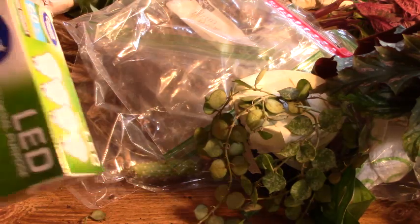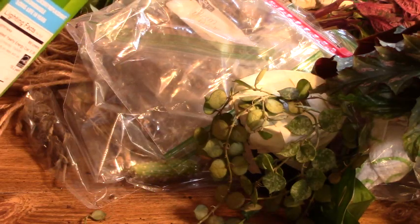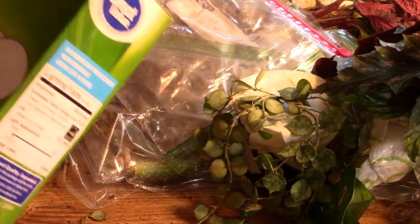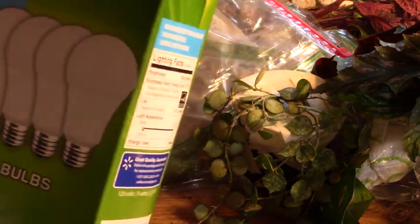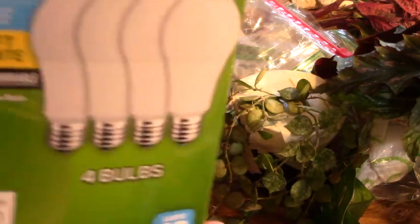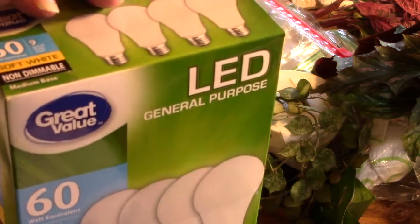Oh, these are the bulbs that I use, folks. These are the ones that I've been talking about that you get at Walmart. The LED lights that I use that brought my electric bill way down.